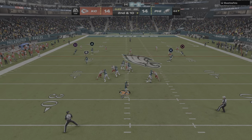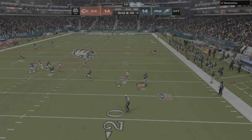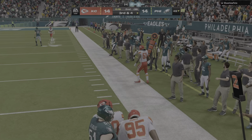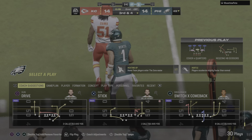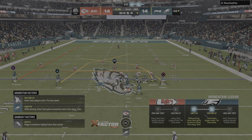Second down, here's Jalen Hurts. And he's out of bounds just before the midfield stripe at the 49. 6 yards there off the scramble, but it'll still leave him with a third down.